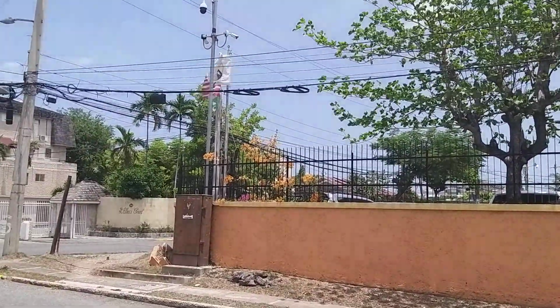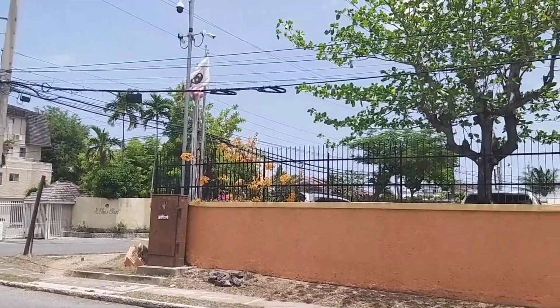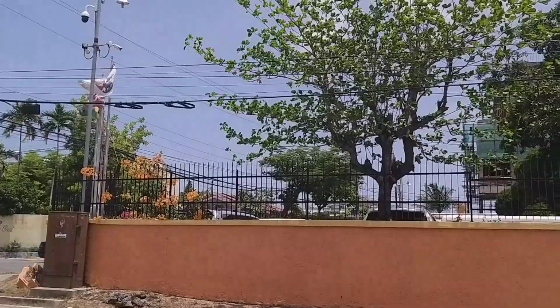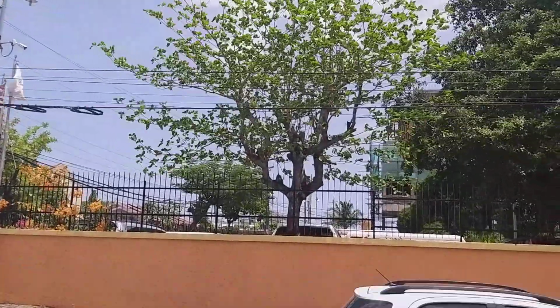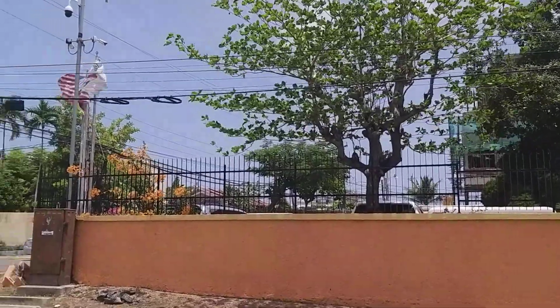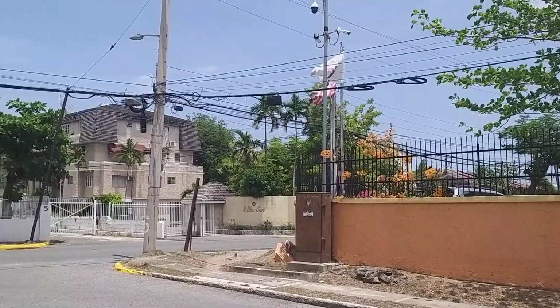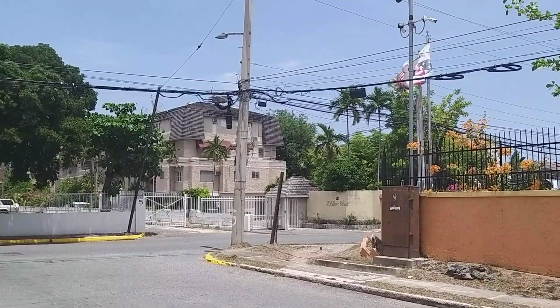I am not sure exactly what the development is, can't get a lot of info on it, and there are no pictures on the outside. But I did hear it's a call center, so I believe it's a BPO company. I believe it's a call center that they're developing. But let's get a bit closer, guys, and just take a look around the area as well.